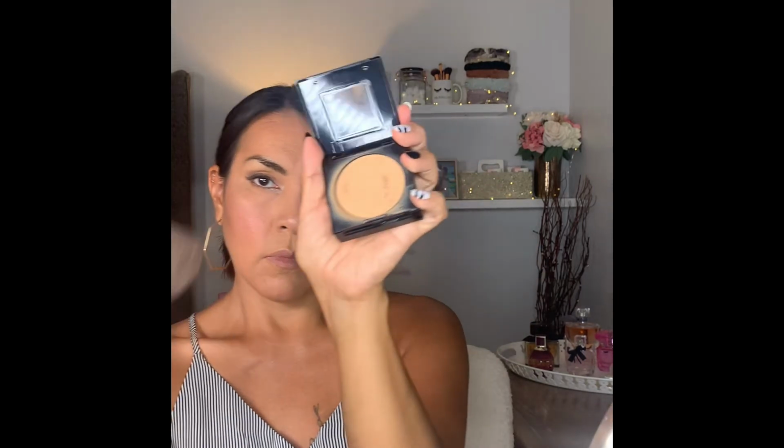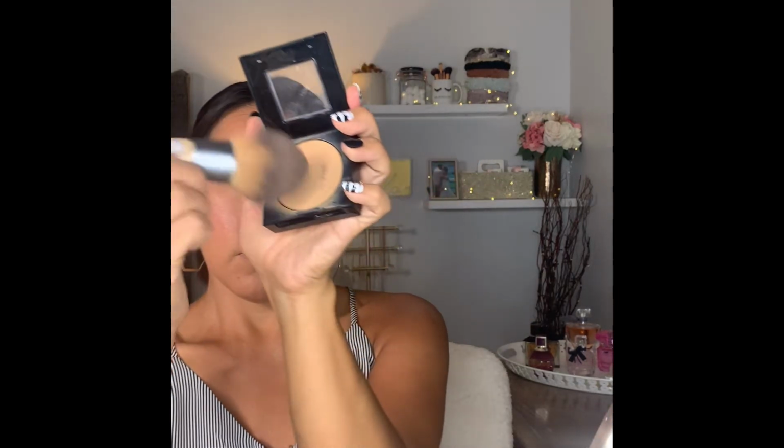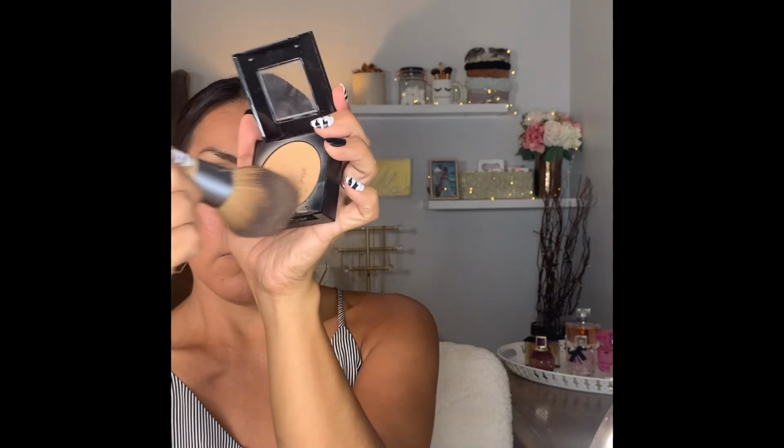So many ladies ask me what I do to keep my makeup intact for an entire day or even a long work day. This Maybelline Fit Me powder is the best powder to use. I take this powder and I lightly dust it throughout my T-zone, and then I pat it and work it into the rest of my face. This really sets everything in place. It keeps my oils at bay and it keeps the makeup from smudging or moving throughout the day.